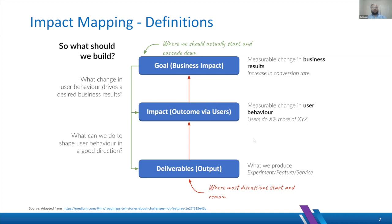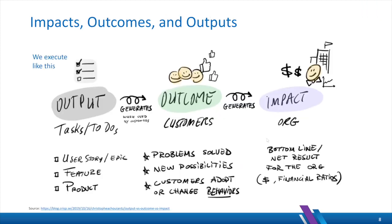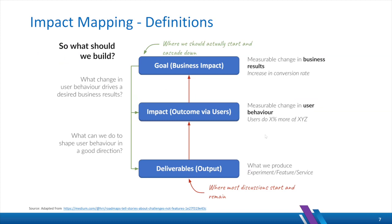So if no questions, I'll keep moving. Yeah, there's one question in the chat room. Okay. Why is the impact the most counterintuitive?